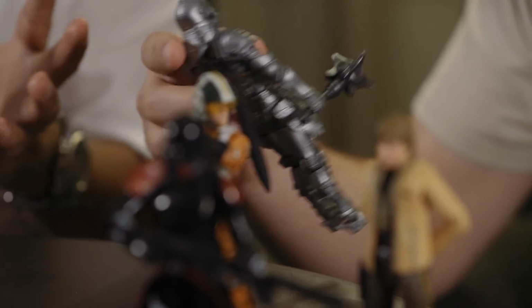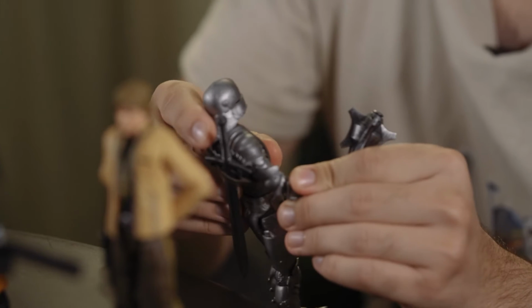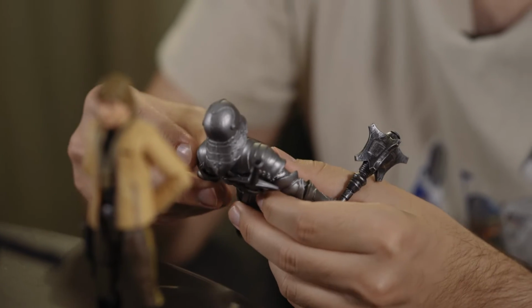So what do you think? That is great. Now that you're touching one in the flesh, do you think it's worth the money? Do you think it's something you might start looking into and collecting?